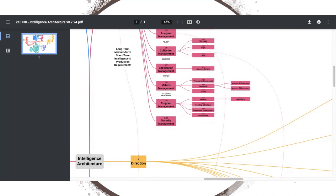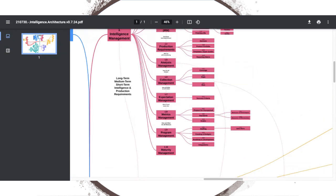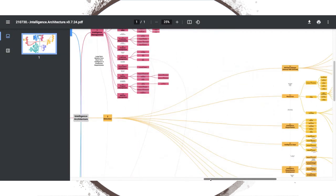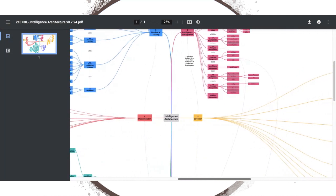Next year, we're going to grow and expand with these functions, these people, this technology, and we're going to build up these sources and develop our program over the year. So that's basically the top right-hand corner. That's the intelligence management side. Wow, it's very, very detailed, and so much goes into it. It does, doesn't it?